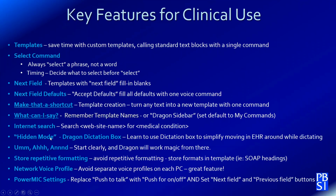So if you have speed issues, depending on if you're at a remote location, you're dictating from home, or you simply don't have enough internet bandwidth, do your dictation in hidden mode, everything will work beautifully. So really important. Okay, one more thing I'm going to demonstrate here.